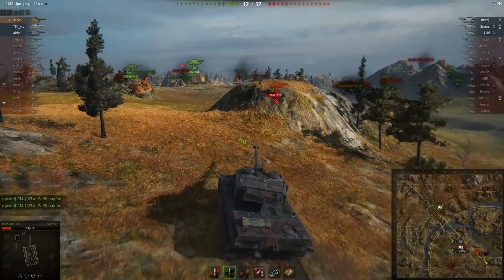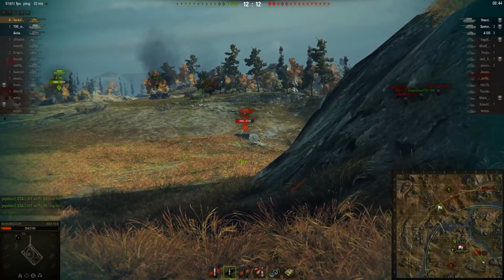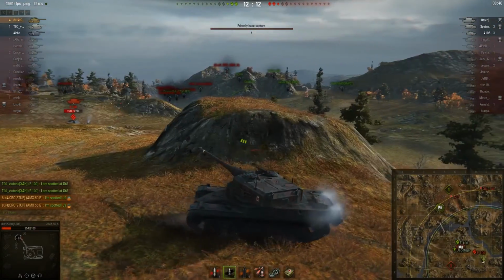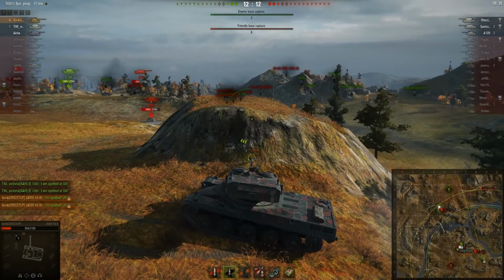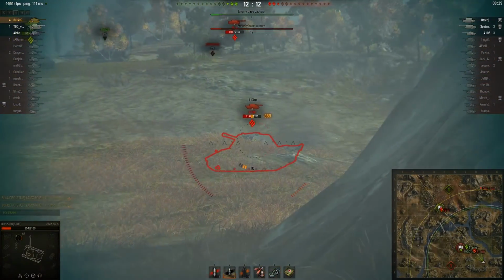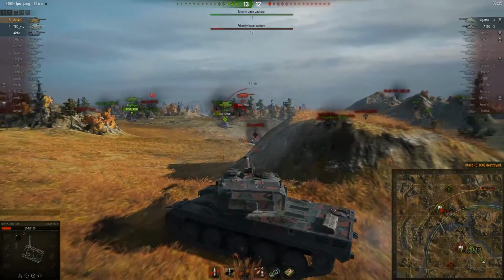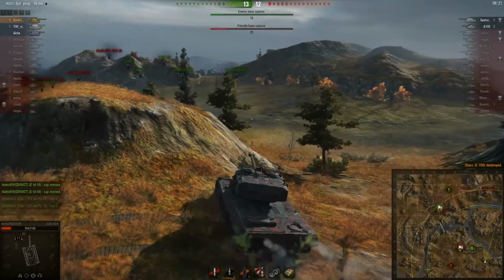Now we can see that he is setting up an ambush here for the E100. He has the premium shells loaded. That's enough penetration to go through probably the front of the E100, but he has the side of the E100 and no need to shoot at the front. As soon as the E100 turns, he goes out again, puts his second and his third shot. That's the 5th kill for him, and he has one in the magazine.